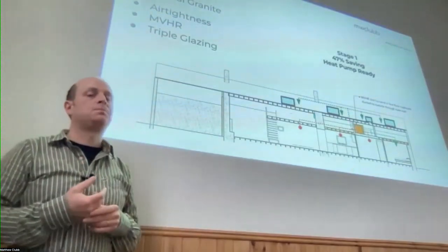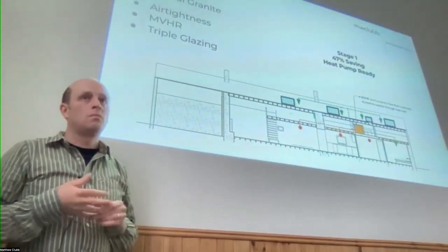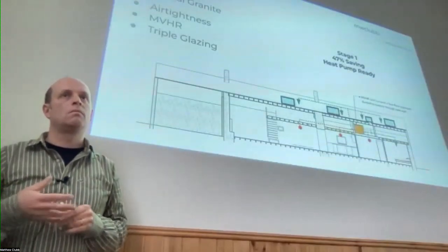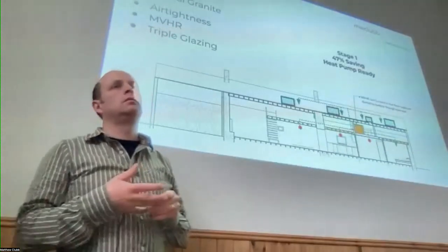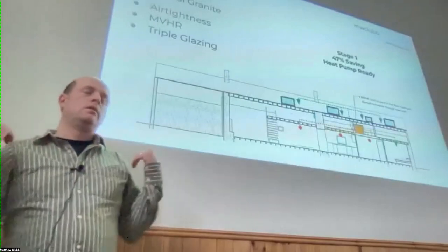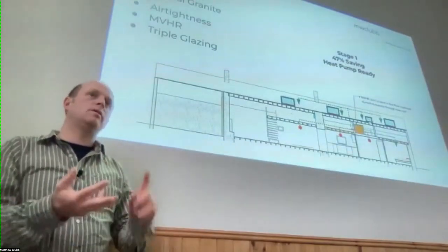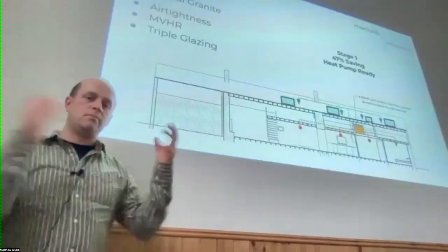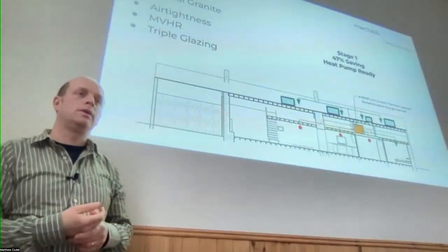So, yeah, I think it's about time spent making it less leaky before you do that, because of course it's going to start sucking and pulling drafts into that space from other areas when it's on. It's important to say that in that project we're fitting the MVHR at the same time as we're making it more airtight, because we don't want the risk of making it airtight and then them suffocating in the house before the MVHR goes in. We're doing it all as part of one stage.